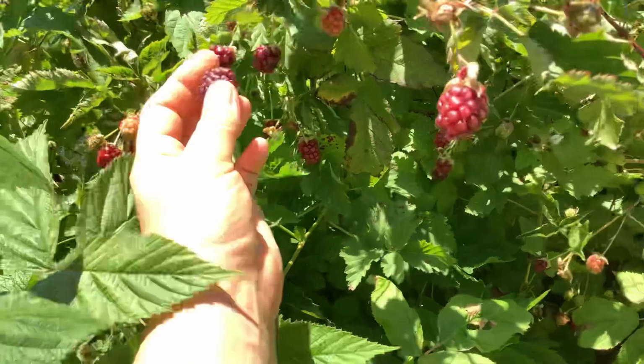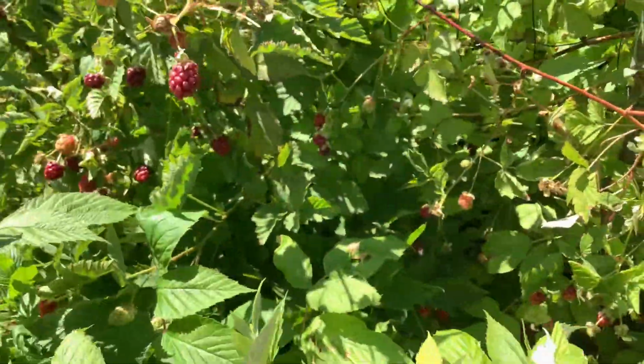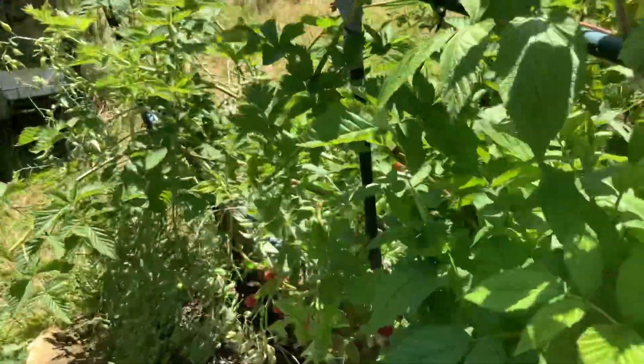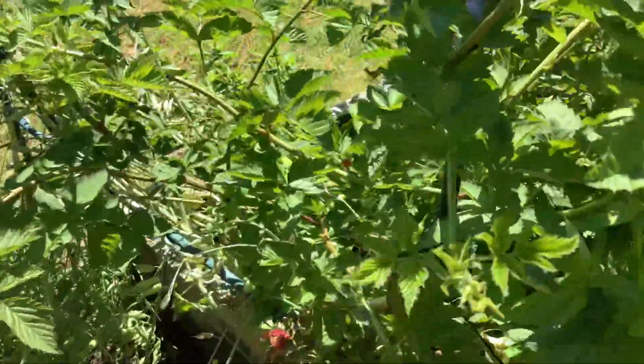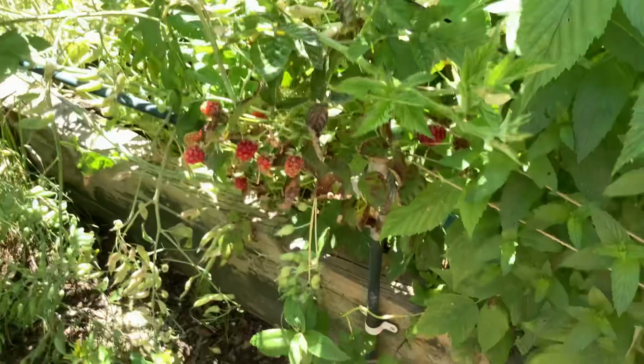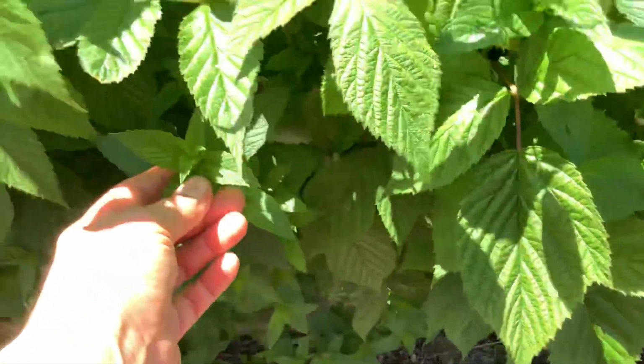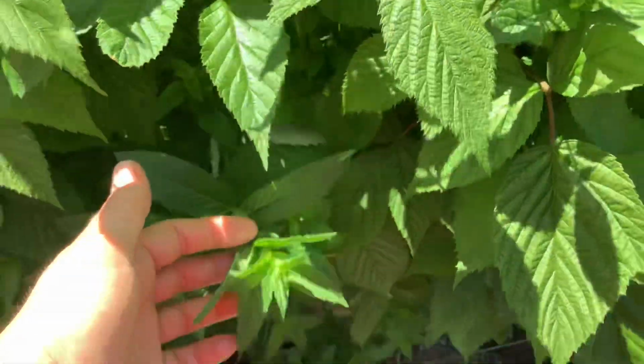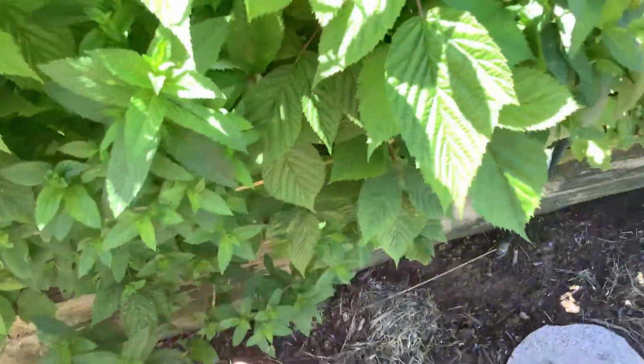They're a great addition. My daughter loves them, so can't go wrong with that. They're everywhere. And then the mojito mint from last year is stunning. I'm going to have to be making a few drinks with that, I think.